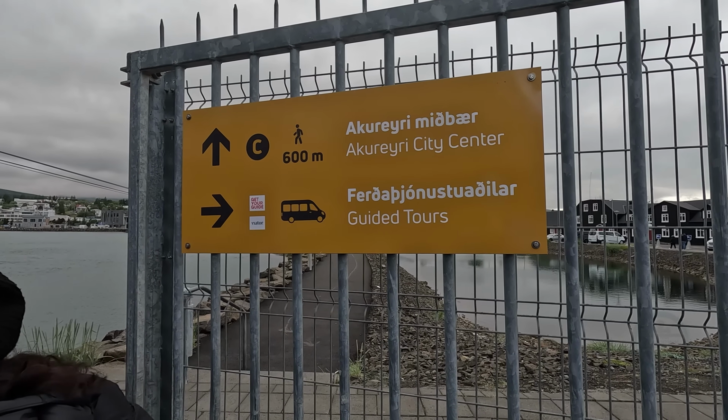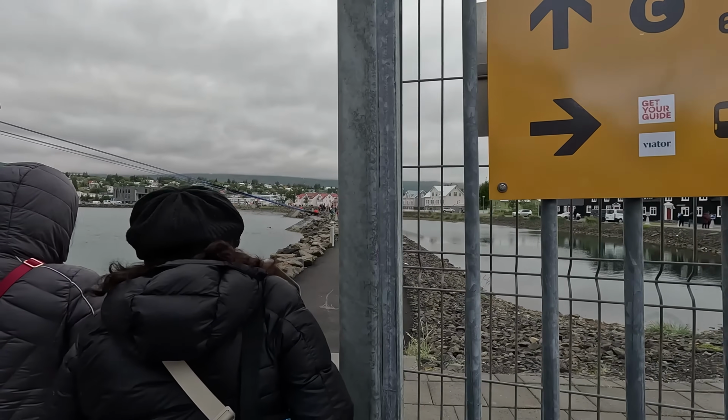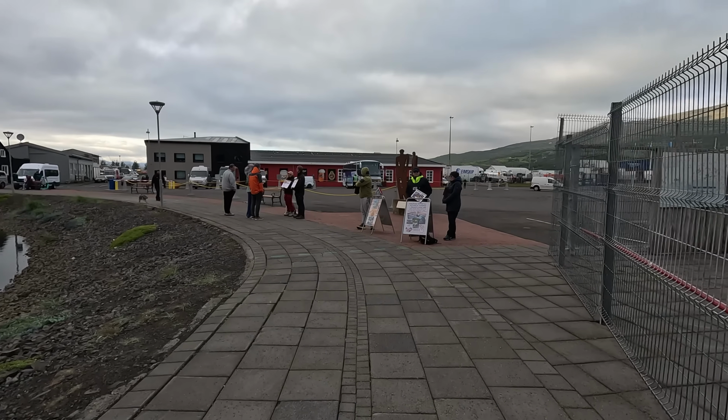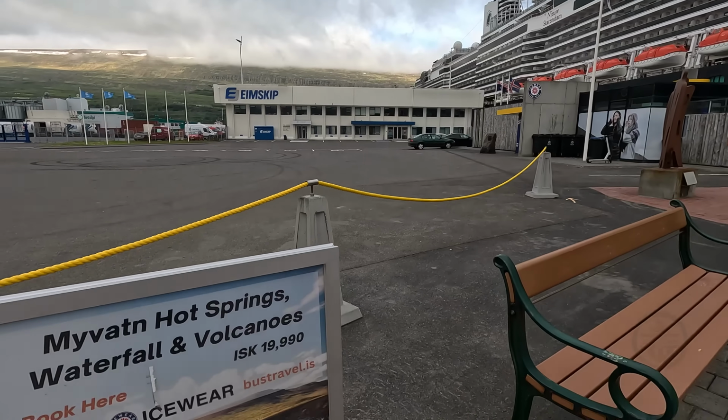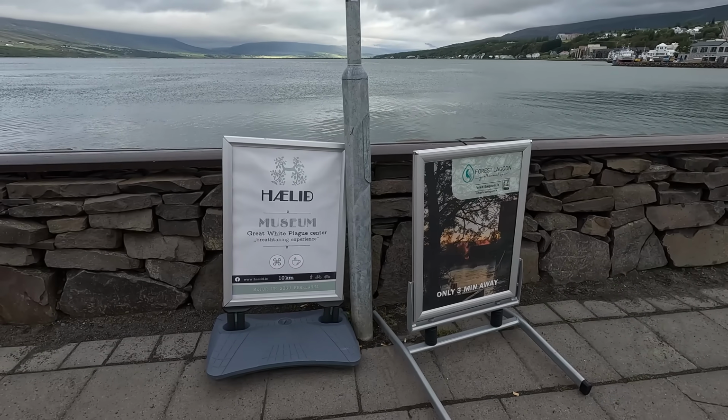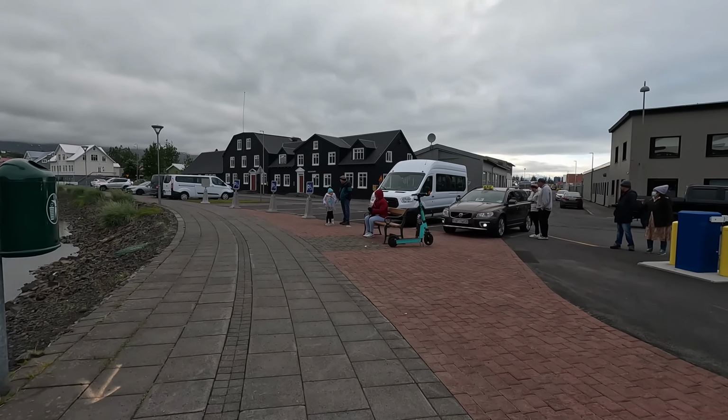Since this was the early evening, we didn't have the typical tour buses for the morning groups. Instead, I found the die-hard tour operators looking for business. In a nice way, of course. And there's plenty of options on display. Taxis are out here too, of course.